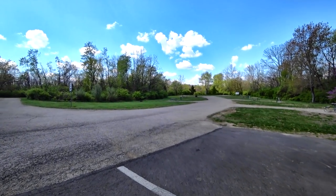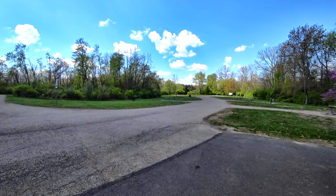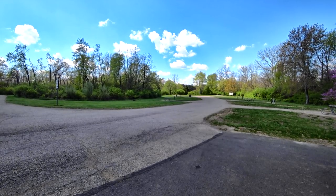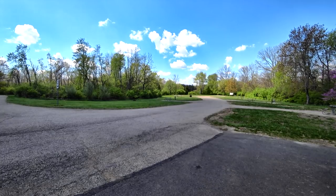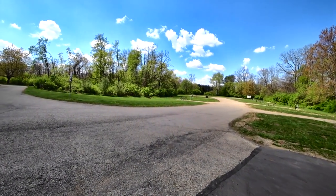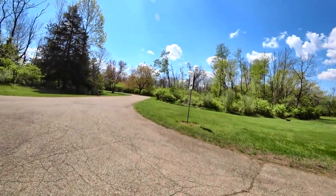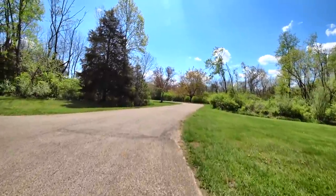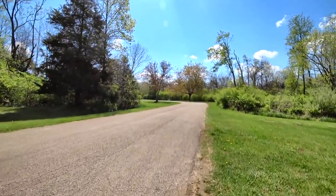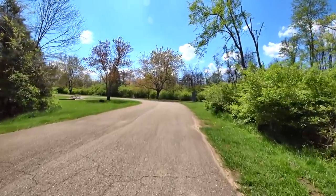Now we're not going to go down this loop. It doesn't seem to make much sense. You can see the whole loop from here. But again, it's the same thing. Relatively very big sites and then electric only. So like, wow, it's just huge. It's just amazing how big these sites are. It's like they want you to enjoy yourselves or something.